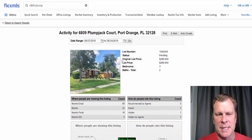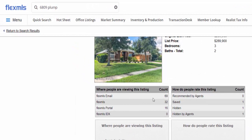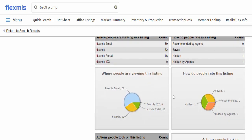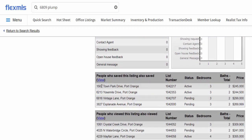Now, it's going to give the basics up here. And as you see here, it's going to talk about how many people were emailed this property and how many people searched it and saw it on FELX MLS and how many people got it sent to their portal. Right? Here are little graphs that kind of show you the same. Now, down here is kind of cool. This is a very powerful thing. Now, this listing is still new, so this information is going to be relatively new.